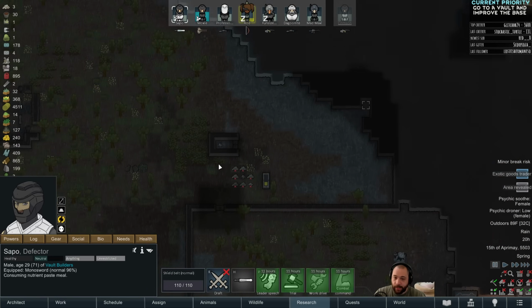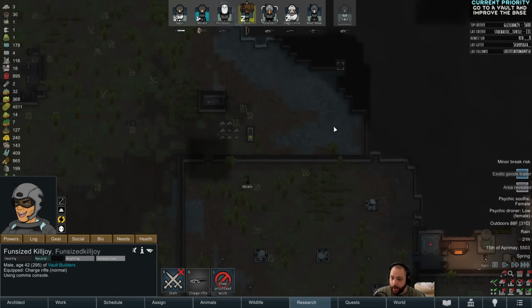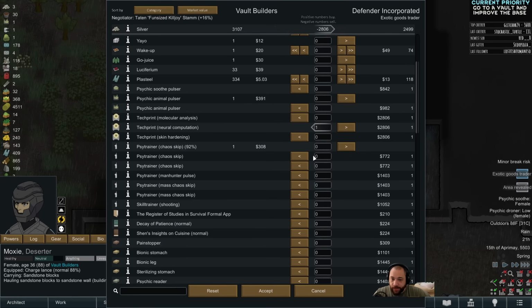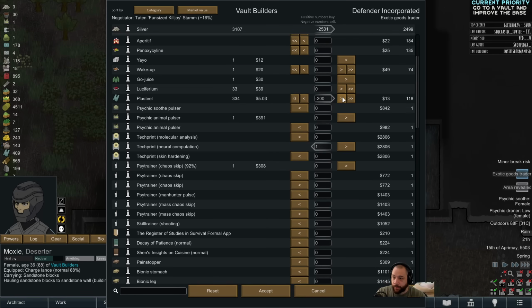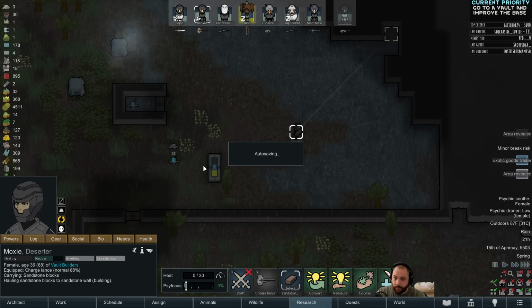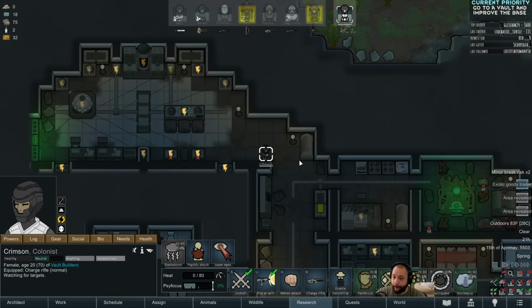Alright, so the orbital trade beacon is powered on. Fun size, you're going to get woken up, go to the Defender Incorporated, and get trading. Alright, I wanted the neural computation so I can make a learning assistant, and then I also wanted the psychic reader. I will part with 120 gold and 100 plasteel. It's expensive, but worth it. Alright, Professor K, apply the tech print and haul the reader.